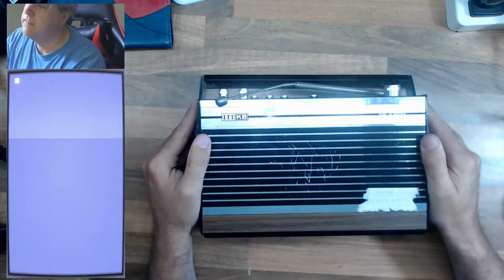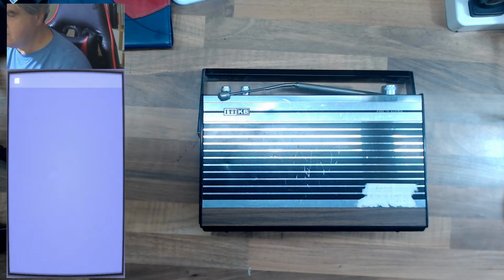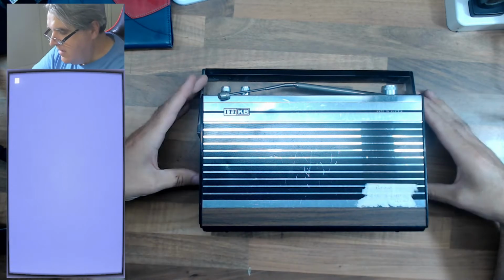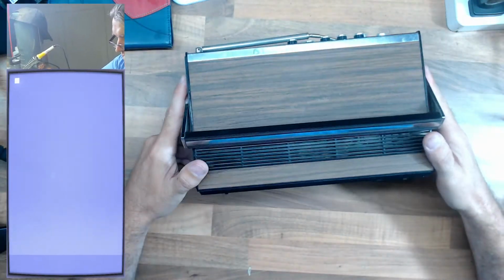So yes, I'm now in the market for a new ATX power supply and case to put my XP machine back into again. But what I'm actually going to do today, now we've got all that fun out of the way, I have an old ITT KB transistor radio to sort out. This was given to me by an old DJ friend of mine who's got all sorts of old stuff like this.